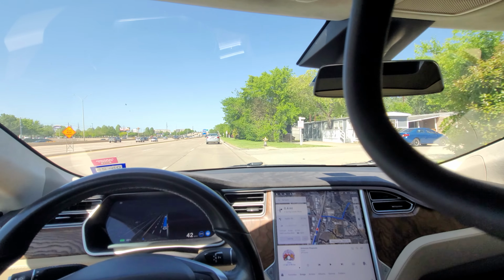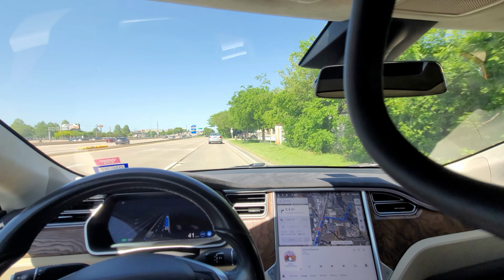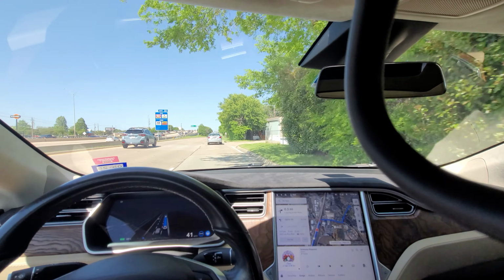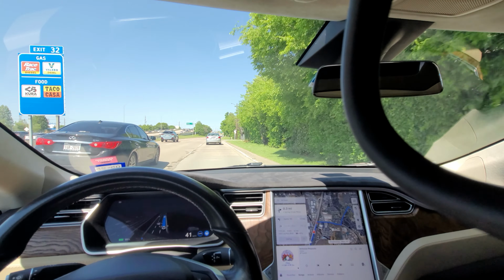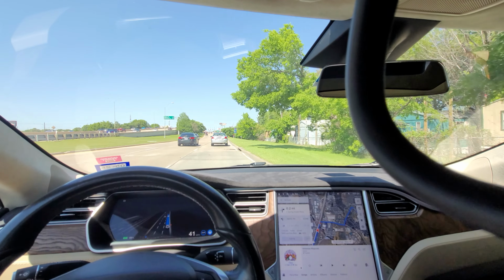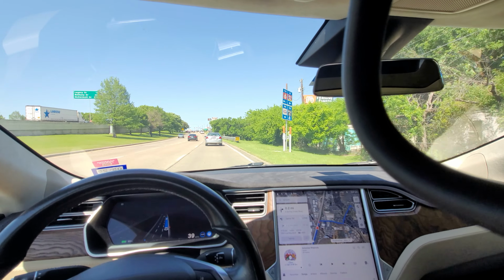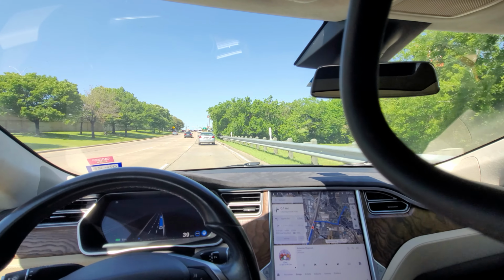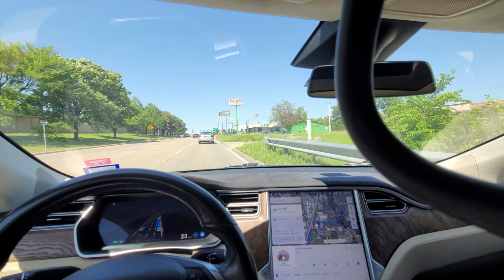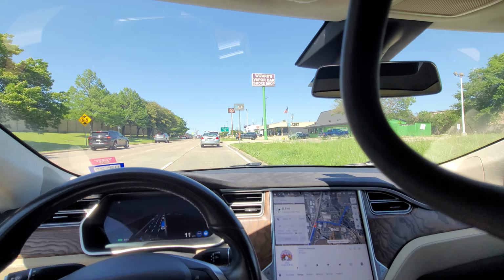Pretty patient, even for assertive. We're only going 42 miles an hour. This is a 50 mile an hour road. But we do have to make a right turn in 0.3 of a mile, so it kind of makes sense. Okay, not sure why it wanted me to pay extra attention there, but maybe we can figure out the pattern.